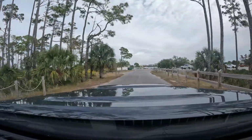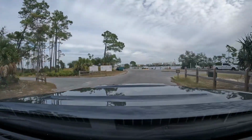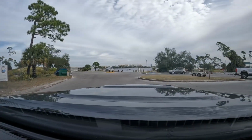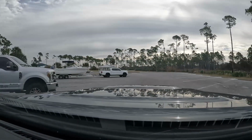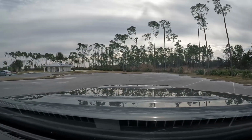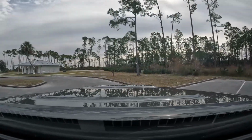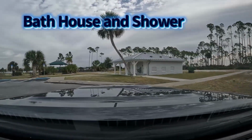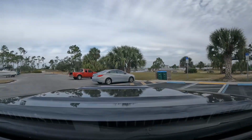Back here is the boat launch area. We have launched kayaks from here, and also we did rent a pontoon boat from here one time. A bathhouse, kids' playground, and a pier.